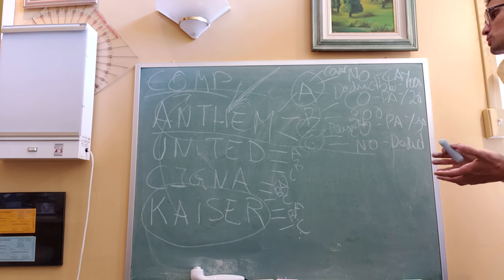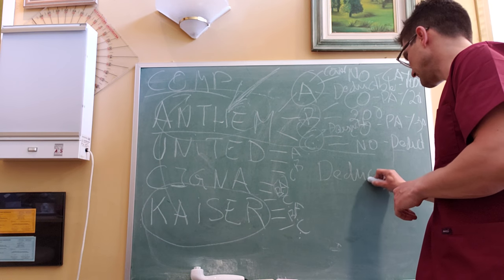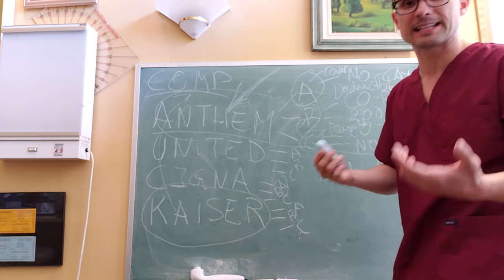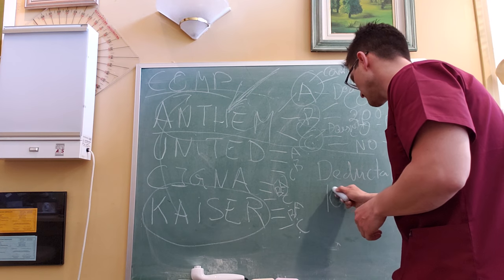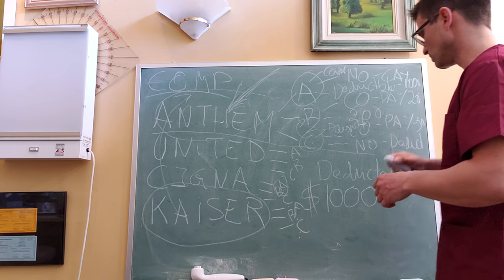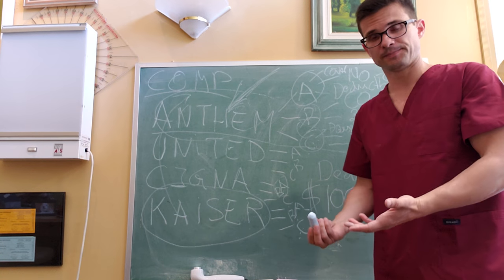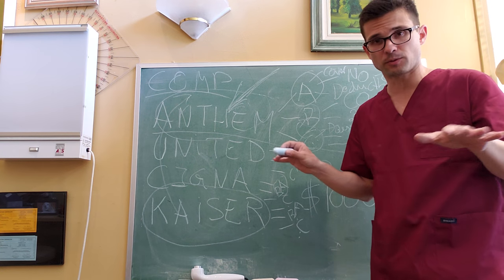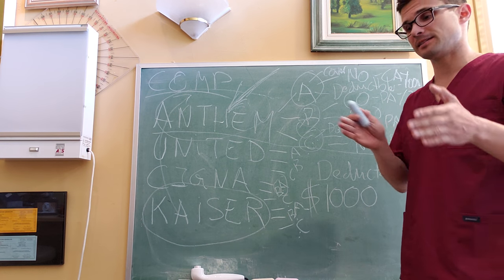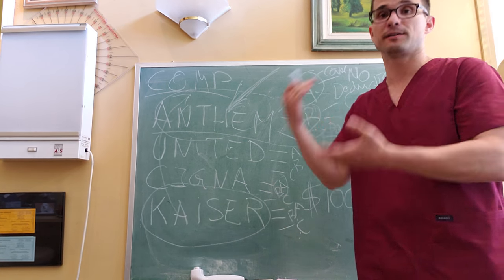Now, let's define a few terms over here. Let's talk about deductible first. We're going to give an example of a deductible that is $1,000. When you pick your plan, usually they will give you an option of deductible amounts. Deductibles are the amount that you have to pay out of pocket to any medical provider, it doesn't need to be just chiropractic. Usually in a space of a year, you have to pay out of pocket before the insurance starts covering you.